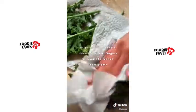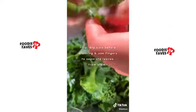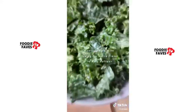That recipe makes a ton, so make sure to save some. Now, the tip for a 10 out of 10 kale salad is to make sure the leaves are actually dry, shred it with your hands, and then you want to massage the kale with the dressing so that it kind of tenderizes the kale and it's easier to eat.